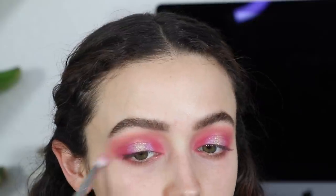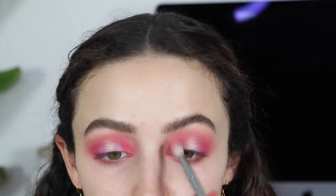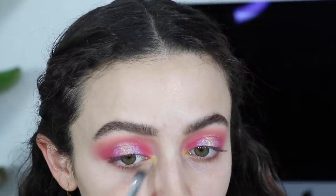Taking a little fluffy crease brush, dipping it into Moon Castle. I'm just cleaning up my crease, blending away any random little glitters that have traveled on my eyeball. I'm gonna take a little bit of the yellow that's in the palette and add this to my inner corners, but I'm gonna intensify it even more when I'm done with my face and I finish up the eyes, because I know a lot of this is gonna get covered right now with concealer.